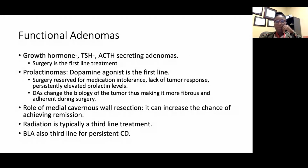then in those patients, yes, we would take them to surgery. It's also important to know that these dopamine agonists, so right now medication is a first-line treatment, but dopamine agonists change the biology of the tumor. They make the tumor more fibrous from a surgery perspective, making it more adherent during surgery, which in and of itself can decrease the rate of gross tumor resection. Although it's fibrous, we still end up making it through, removing the tumor.